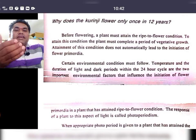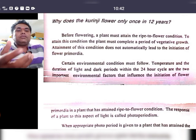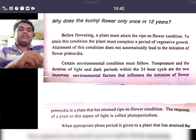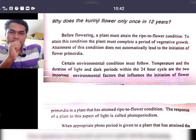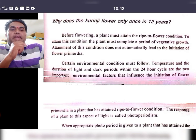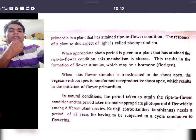What is photoperiodism? Already I said, the response of a plant to light intensity is called photoperiodism. Certain other environmental characteristics also follow for the flowering. Temperature, and the duration of the light and dark periods within the 24-hour cycle, are the two important environmental factors that influence the initiation of the flower. So here mainly temperature and duration of light and dark periods, the photoperiodism, responding to the 24-hour cycle.